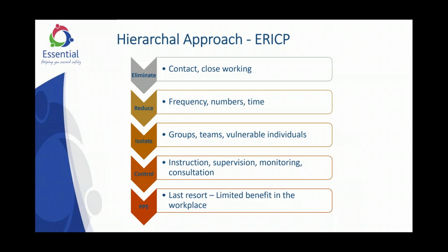If we can't eliminate it, then possibly we can reduce the risk by reducing the frequency, the number of people who work together, and the time that they spend together. If again we need to have people working together, can we isolate groups? So if we have people working closely within 2 meters, can we keep those groups quite distinct rather than overlapping? If people do have to travel together in vehicles, as much as we would prefer they don't, if that's unavoidable, then again, avoiding overlap between those teams is really important. You will inevitably need to exert a level of control over this. This is not going to happen on its own.